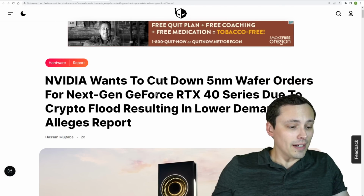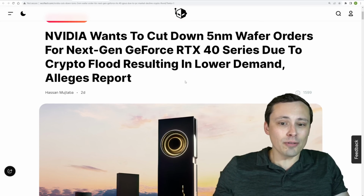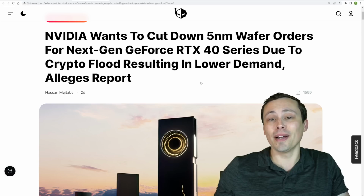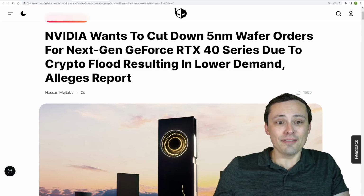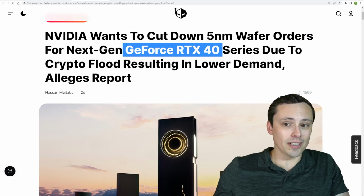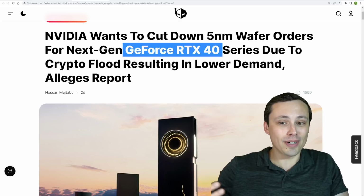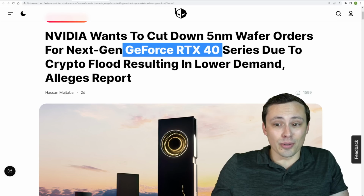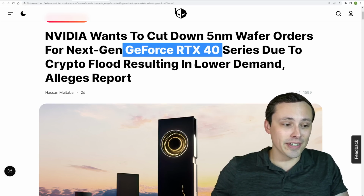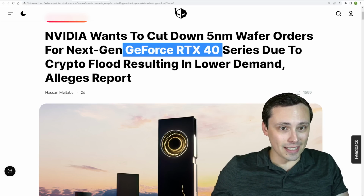Now, on the topic of GPU pricing and the demand diminishing, we're seeing reports here. When we dig into the source on this, this isn't, I think, super official. This might be true. But we're seeing rumors that Nvidia is wanting to cut down their 5nm wafer orders for their next-gen GeForce RTX 40 series. Because as crypto demand is diminishing, the crypto prices are dropping, we're seeing a lower demand in GPUs and prices going down. And we're also seeing a huge stock of 30 series cards that still need to sell through, even as we're getting closer to the 40 series release dates.